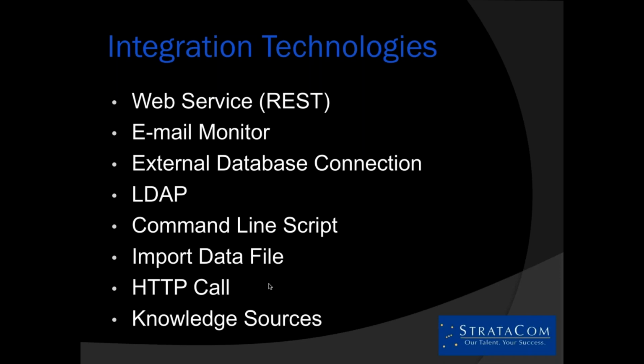This one's a little more obscure, and it's a little more tight in its scoping, in that it provides information coming back out based on whatever information you're passing into it, such as the categorization or the description. We'll review the details on those as well. So those are the technologies that we can leverage for integrations, for getting information into Cherwell and out of Cherwell.